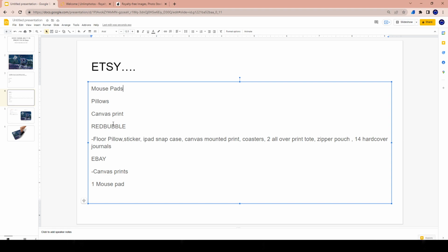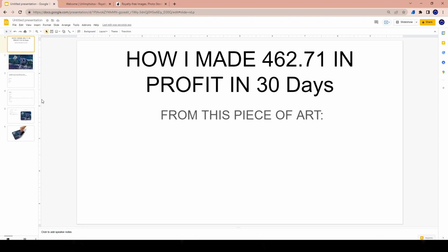And on eBay, I sold 1 mouse pad and a few of the canvas prints. So a few of the canvas prints on eBay. All that together, like I said, generated $462 in profit within 30 days. So exactly from now to 30 days was when I started.